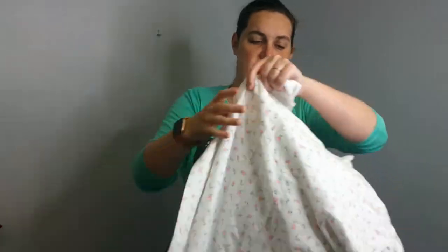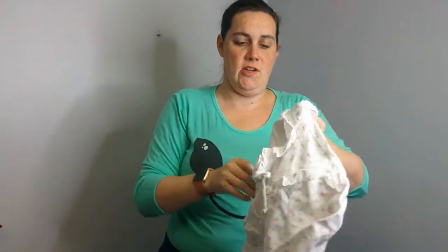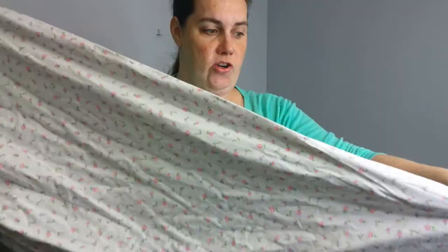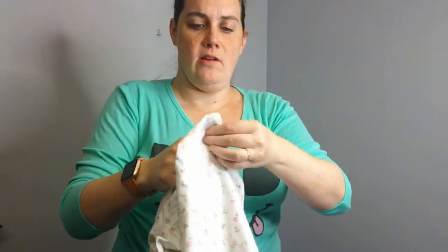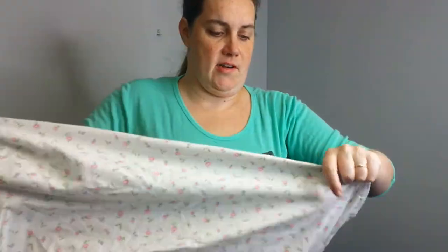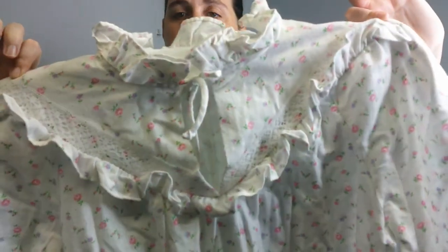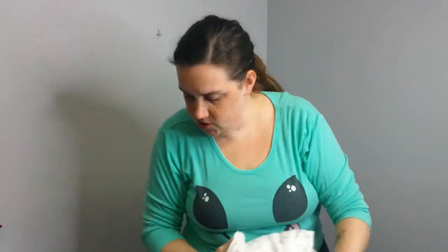I have this vintage nightgown that reminds me so much of my nightgown as a child. It's just this tiny floral. It's in new condition. It doesn't look worn. It doesn't have any tags, though, but I would say 90s. Yeah. So that's cute.